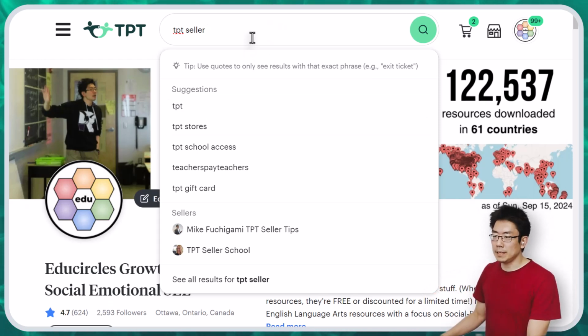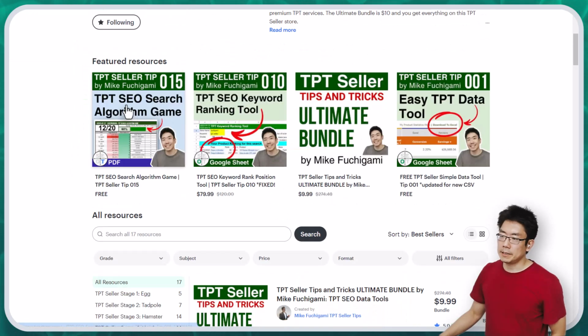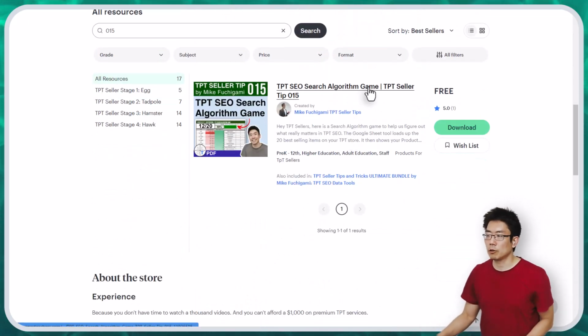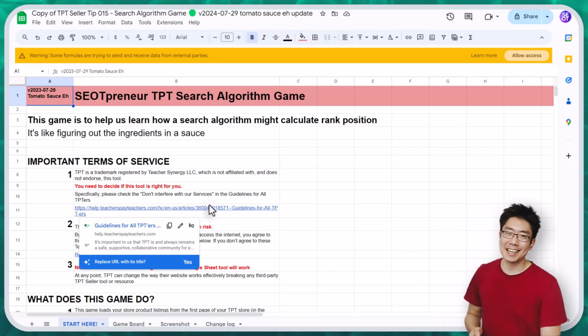If you search up TPT seller and click on the store, Mike Fuchigami TPT Seller Tips, here are my resources for TPT sellers. And it's right here, TPT seller tip number 15, or I can search my resources for the number 15. And here I go. Here's the search algorithm game. It's a Google Sheet tool. So if Google Sheets is not your jam, this is not the resource for you.